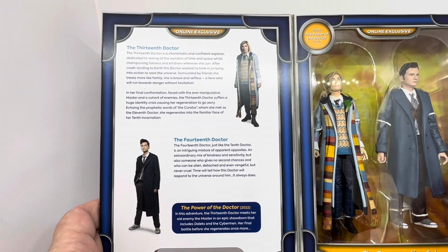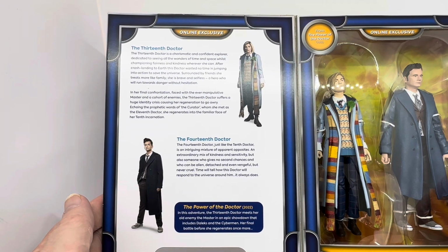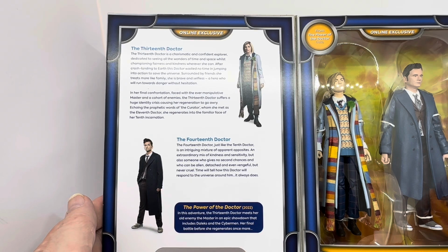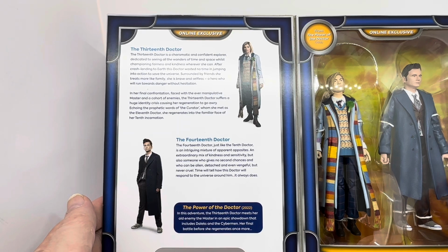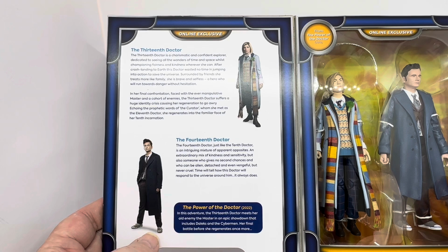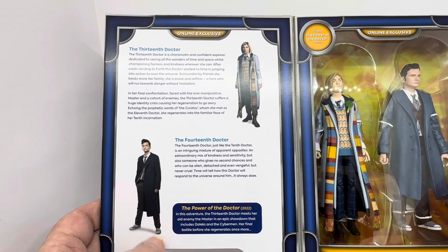The 14th Doctor, just like the 10th Doctor, is an intriguing mixture of apparent opposites, an extraordinary mix of kindness and sensibility, but also someone who gives no second chances and who can be alien, detached, and even vengeful, but never cruel. Time will tell how this Doctor will respond to the universe around him. It always does. It says The Power of the Doctor, 2022. In this adventure, the 13th Doctor meets her old enemy, the Master, in an epic showdown that includes Daleks and the Cybermen. Her final battle before she regenerates once more.